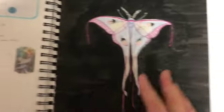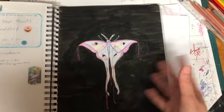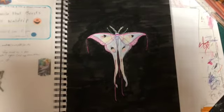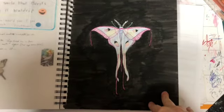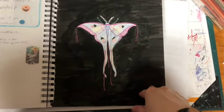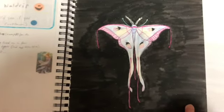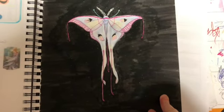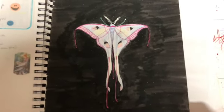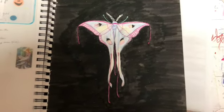Okay, so this is inspired by different versions of lunar moths. When I looked at reference pictures, I just kind of combined a bunch of them together and came up with this version of one, because I like these colors and stuff.